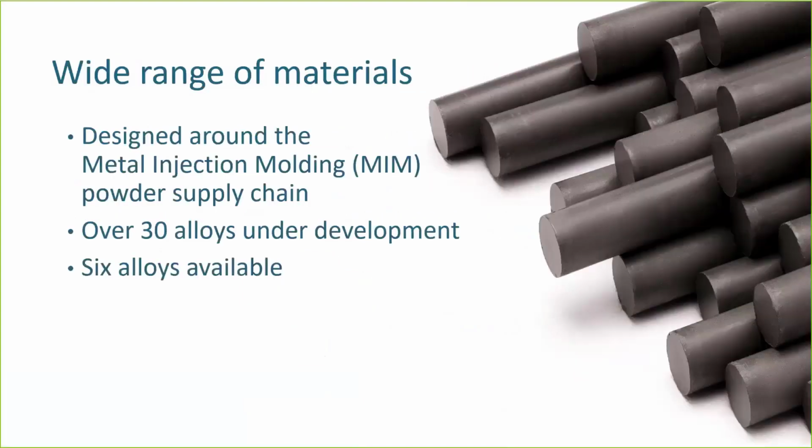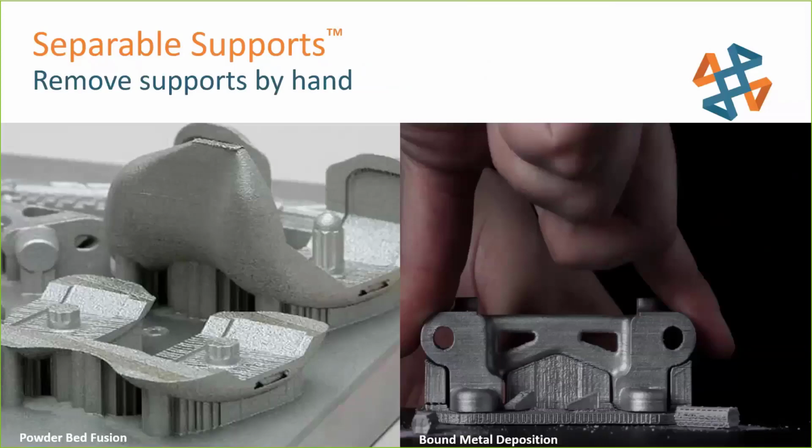And since MIM, metal injection molding, has been around for a while, there's a lot of alloys that have already been developed, and there's already a supply chain for these metal injection molding materials. And since it's the same material and the same process, it's only a matter of time before we can easily develop these materials for Desktop Metal. So right now we have 17-4 PH stainless steel and 316L stainless steel currently available for printing, with some more on the way.